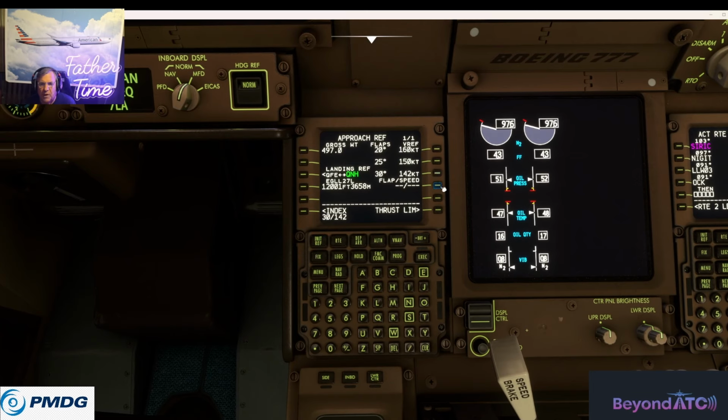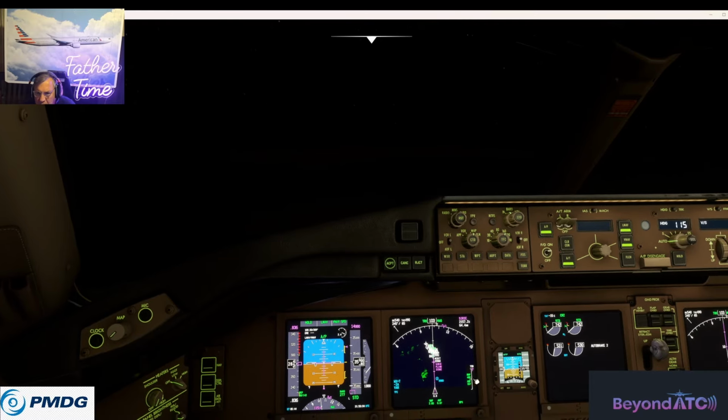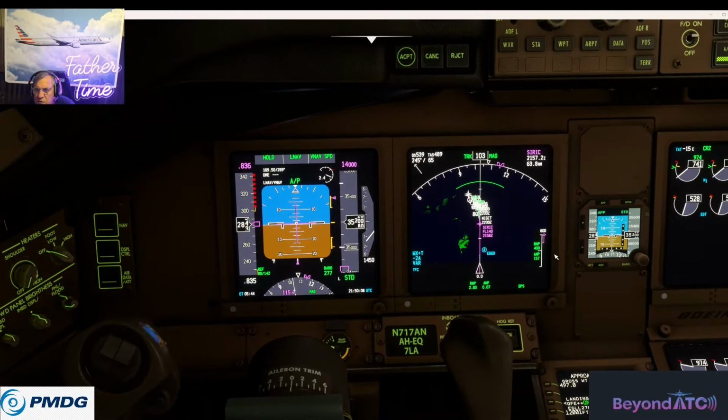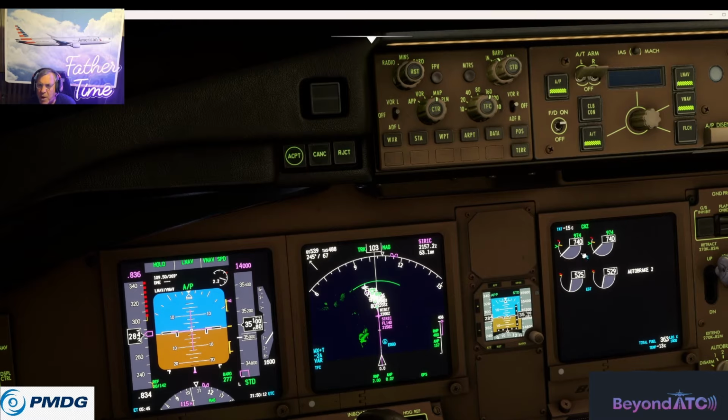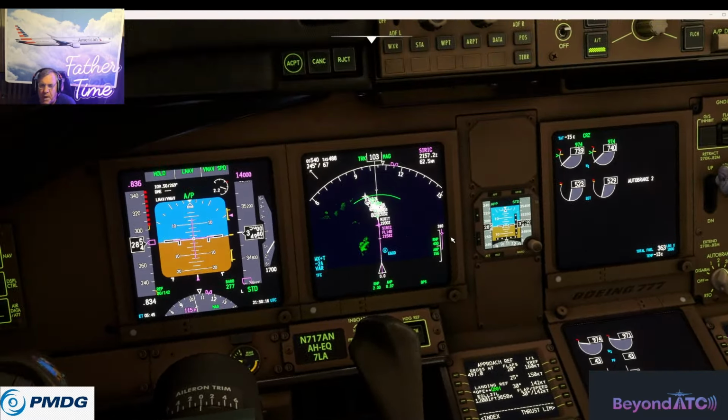We said flaps 30, that'll be good enough. Flaps 30. All right. We're starting down, we're a little bit below. We're on speed and not path because we're a little bit below the planned glide path. He didn't say pilot's discretion, so we're just coming down. It's coming down nicely. We're not quite at idle power, 74%. When it hits that glide path, the vertical track indicator, it'll start down.